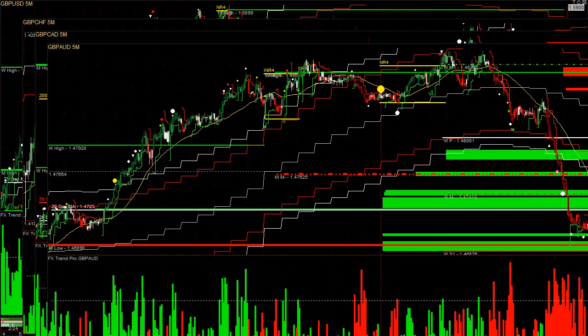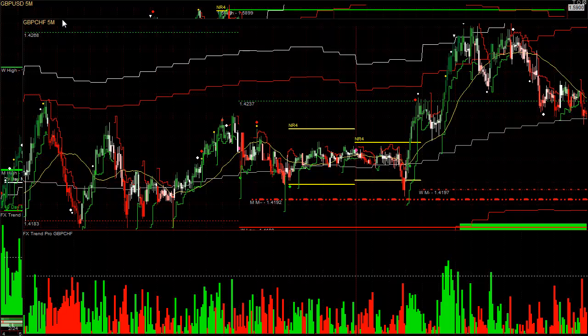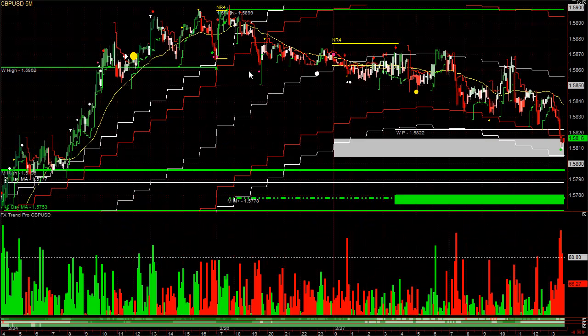Let's look at some of the other currencies for some high probability trades. I sometimes move my monitors around so it messes up my charts. All right, here's the pound dollar.